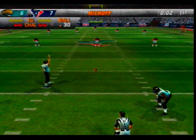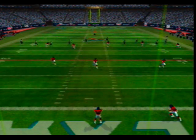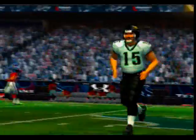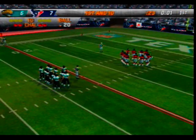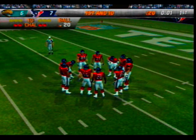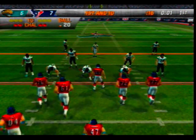Number 50 aims to kick this one off. Number 85. He got all of that return. This one is fielded by number 85. The defense looks to rebound after that last effort when they allowed a touchdown. The Texans will start the drive at the 20-yard line.